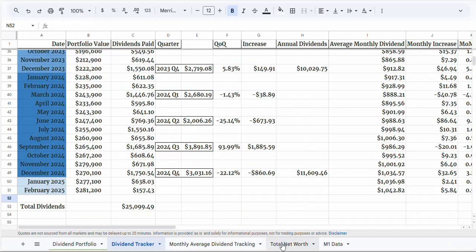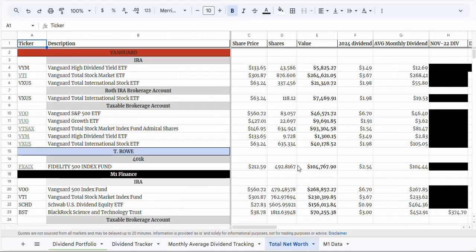But let's go on over to my total net worth statement. I'll show you what the other 85% of my net worth is in. Like I said, it's mostly in ETFs. You can see over at Vanguard, I have a traditional IRA. I have a Roth, a very tiny Roth one as well. Here's a taxable stock brokerage account. So over at Vanguard, $490,000 of my net worth is wrapped up in boring ETFs.